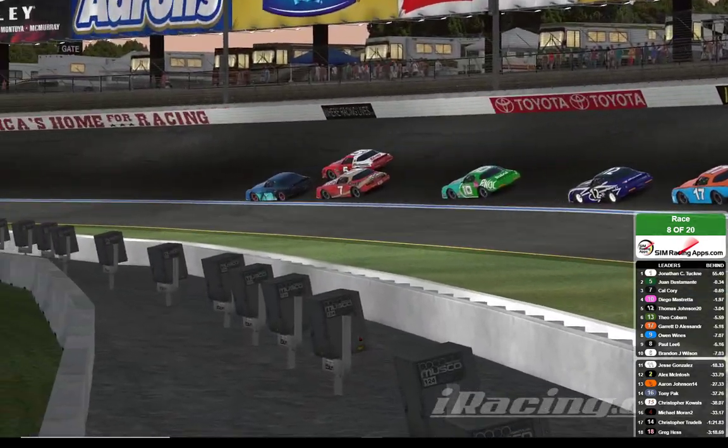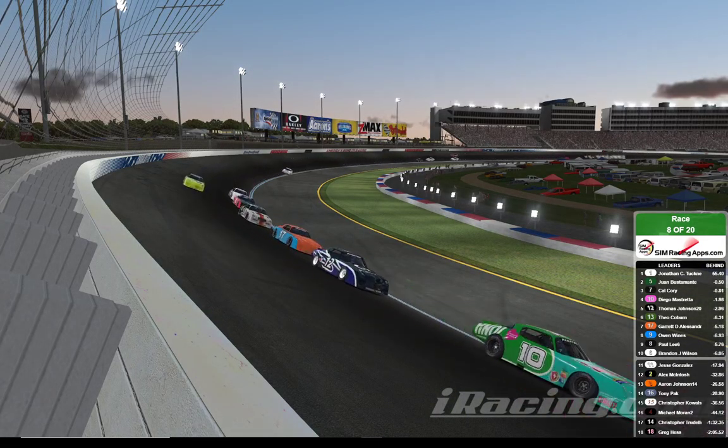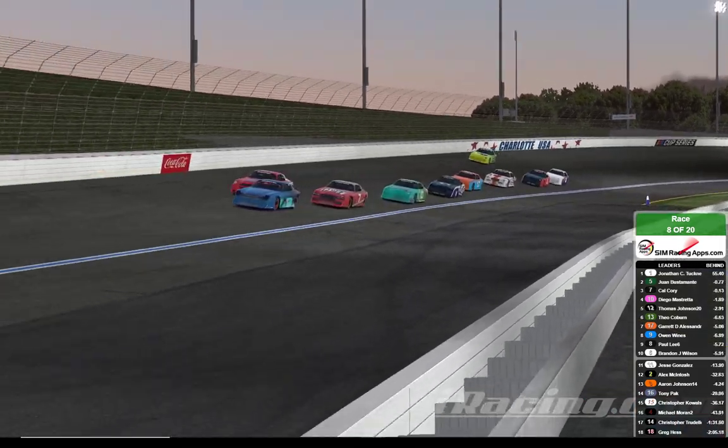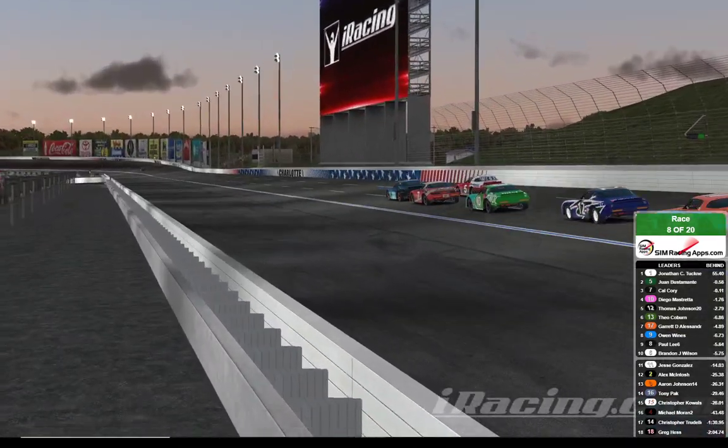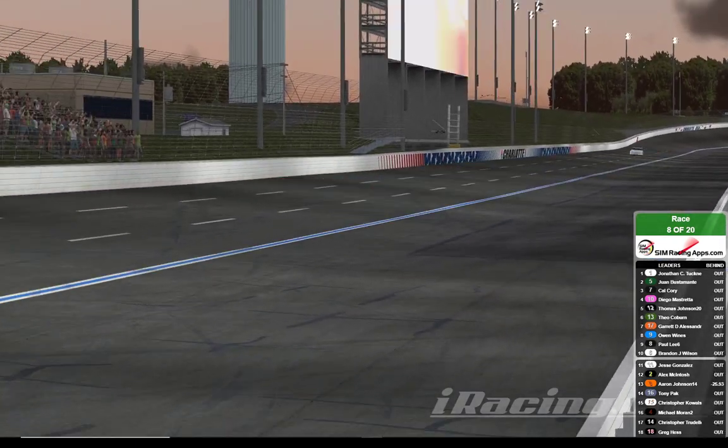Back out front, it is all John Tuckness. Bustamante continues to work the outside. He's managed to make his way around the 7 of Corey. Bustamante now challenging for the lead, challenging John Tuckness on the outside at Charlotte. We are on lap number 8 of 20.